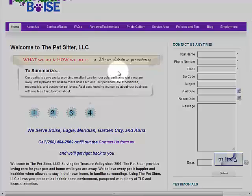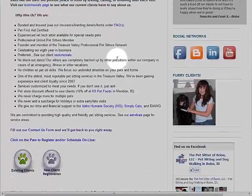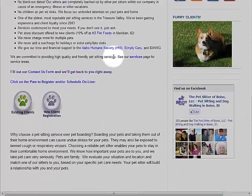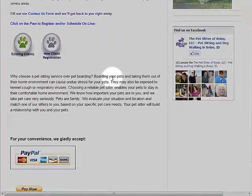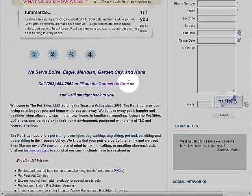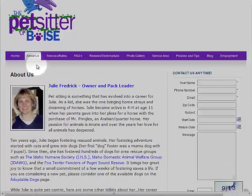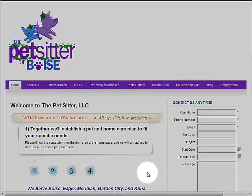So there's not really a direct user funnel per se on the home page to engage the user into a structured sales process. And that's something that definitely needs to be addressed. People take their pets very seriously. So I would like to see that kind of personalization on the homepage.